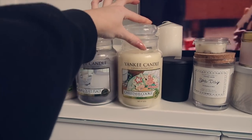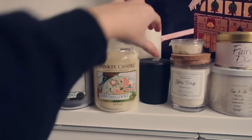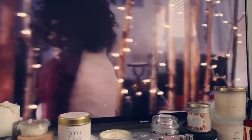Then we've got a Christmas Cookie. I need to start burning this one soon because this is the most festive scent. Then we've got some random little ones from Home Scents. Watching the holiday calendar, by the way. I saw this the other week and I loved it, so I've just got it on in the background, which is making me feel very Christmassy.